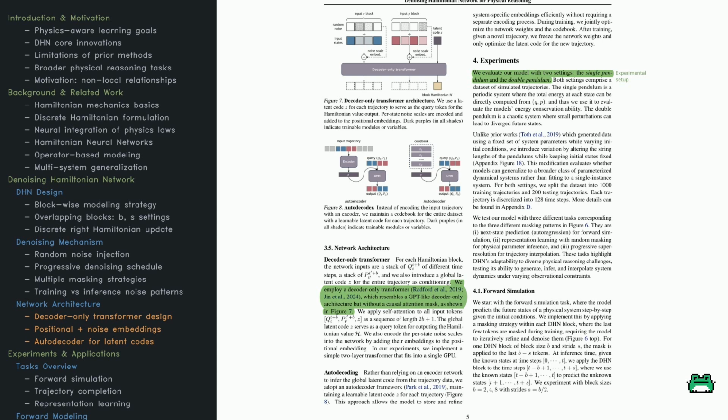To learn these global codes, the paper uses an autodecoder approach. Each trajectory gets its own learnable vector in a codebook, which updates during training. Later, at inference, the network weights are frozen, and only the code is tuned for new systems. This trick helps the model adapt quickly to new data.